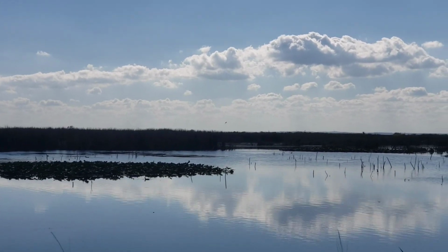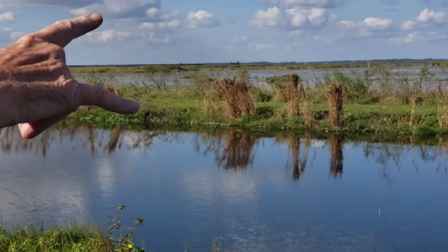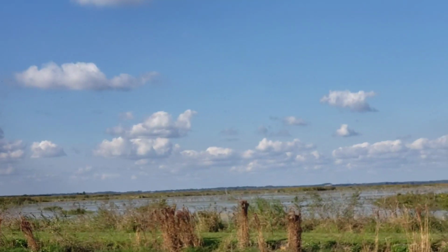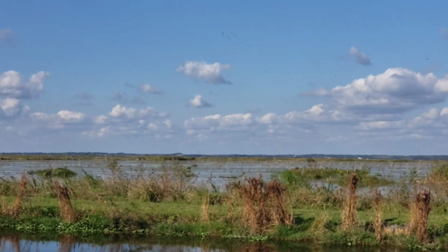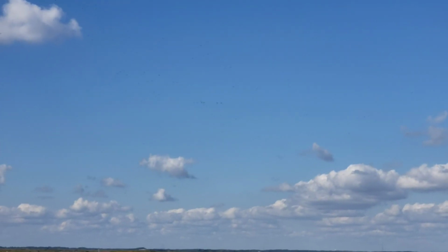Depending on what part of the migration you come through, it may also be possible to see greater and lesser scaup, as well as pintails. Those are ones that we've frequently seen at the drive. I would definitely recommend that you bring your binoculars and a zoom lens if you can. But if you can't, just seeing it in person is really cool.